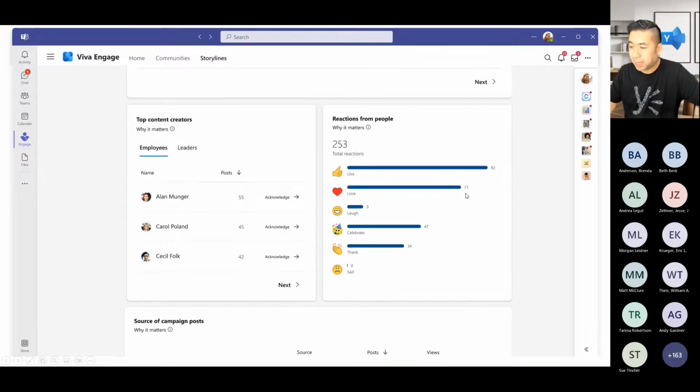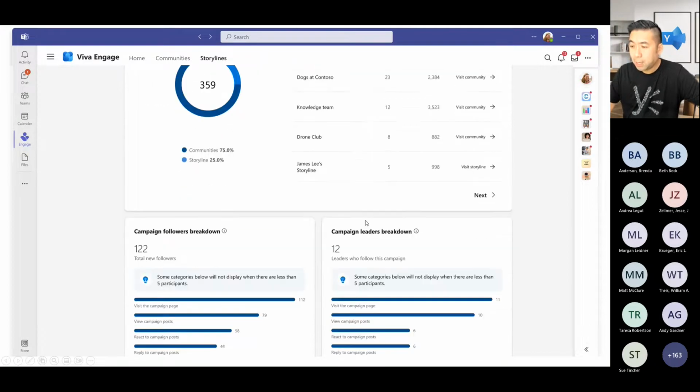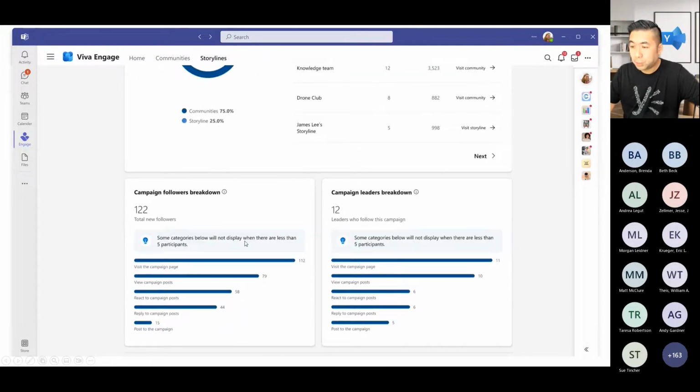What do reactions look like across the various campaign posts? Where are the posts coming from? Are they coming from communities? Are they coming from storyline? You'll see that breakdown as well. And also, where are people coming from? Where's the traffic for the campaign coming from? What leaders are participating in the campaign? This is an important aspect as well, is that we want to make sure that leaders are engaged in these things. That's a heavy signal of engagement, when leaders participate.